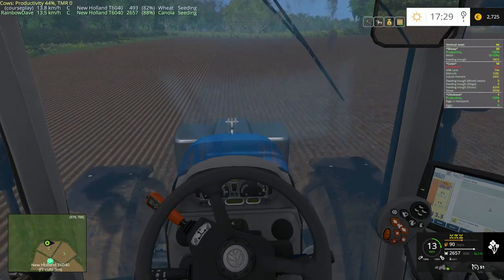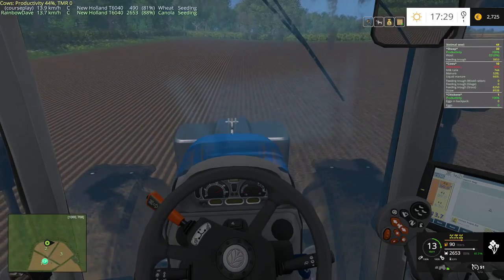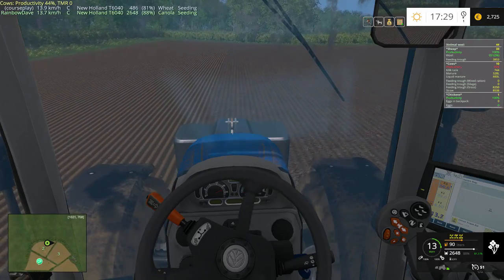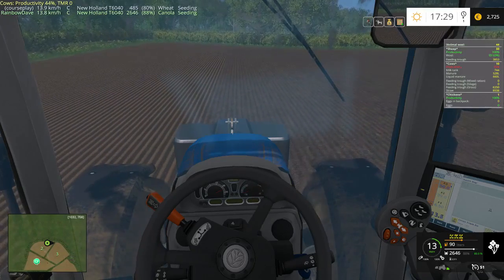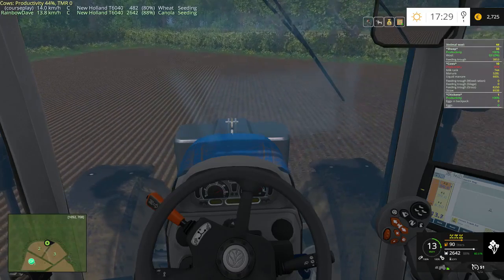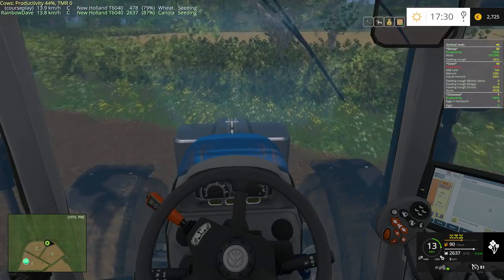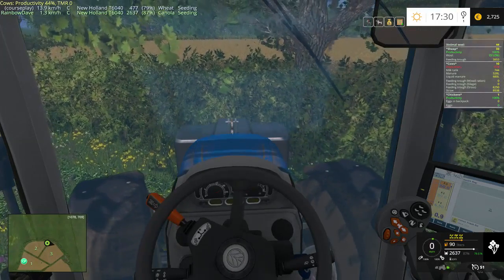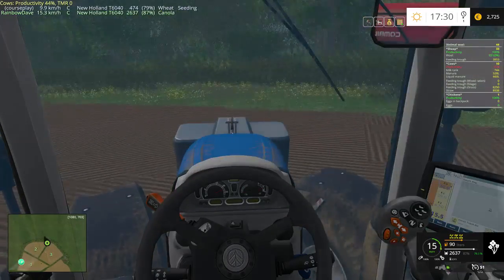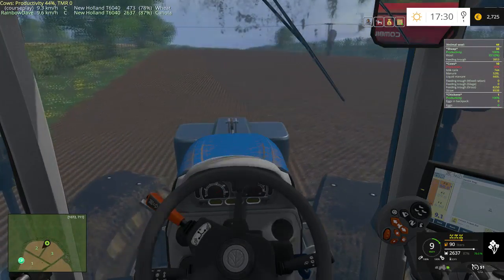Oh boy, this is... Yeah, this seeder's really pulling. I kind of wish there was force feedback, because it would be kind of fun to fight this. Because the seeder's really pulling off to the side at times. Once I get to the main part of the hill, it just starts really pulling at the tractor. I might actually have force feedback turned off, and that might be the issue. But I'm not 100% sure.